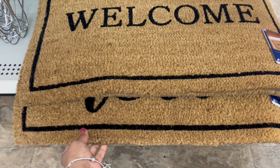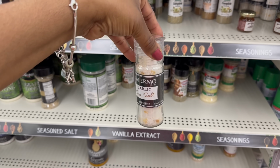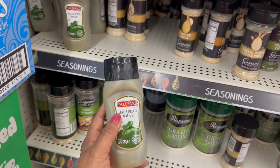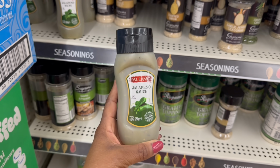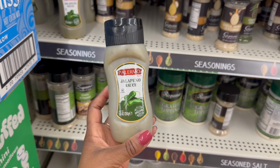Okay. In the cart. Yes, on the garlic sea salt in the pretty glass packaging. I did grab one. I grabbed one for you too, just in case. Yeah, Palermo been rocking. We did see this one, the jalapeno sauce. I didn't grab it though. I think, you know what? I'm going to go ahead and grab it for hubby. I said he didn't need it last time. I know I can't rock, but I want to see if he'll try it.